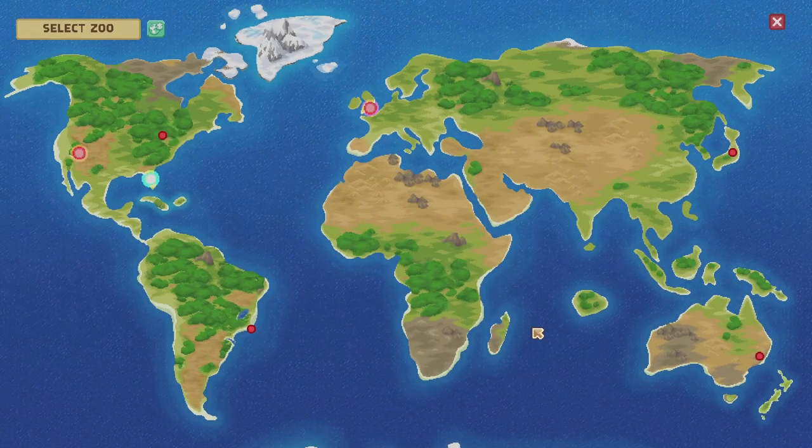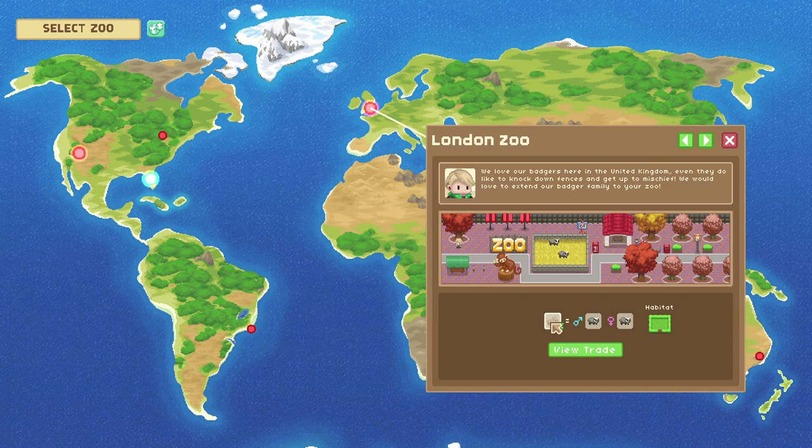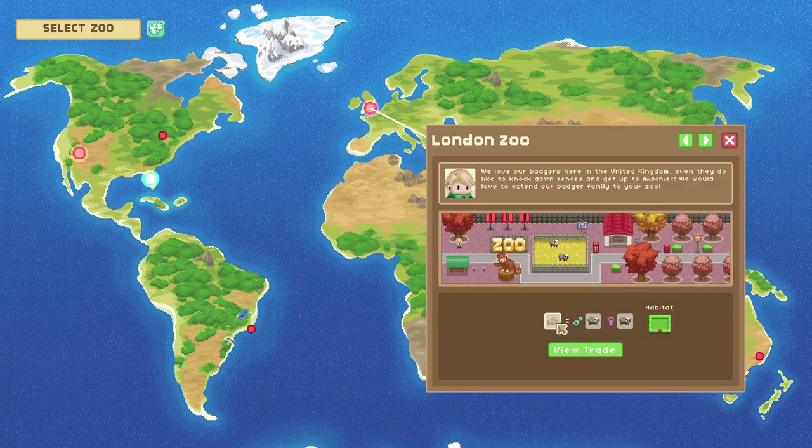That's all very exciting. They've got the good diet. However, now it seems that we can trade with... Oh, okay. We can trade a capybara. Is that just a regular capybara? I think... Oh, no, it's that one. It's a fancy capybara for some badgers. Okay, we love our badgers.